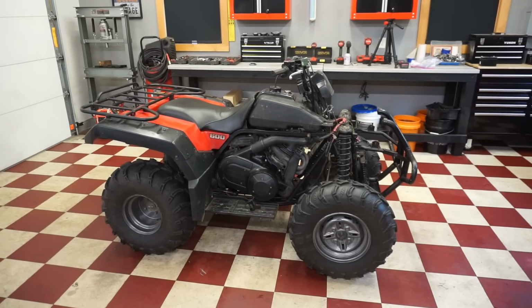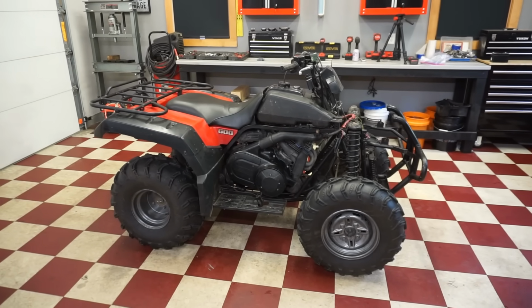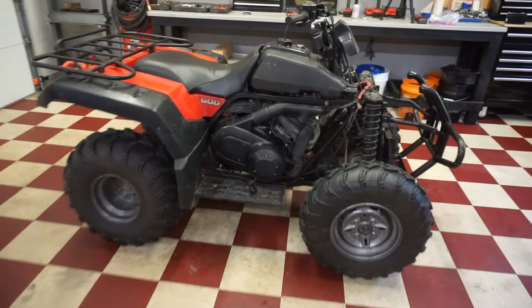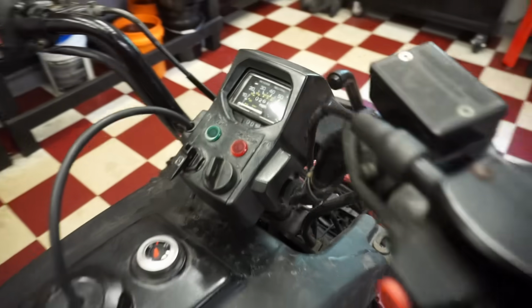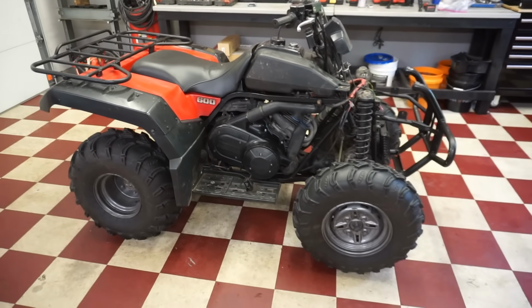That has to be the best feeling in the world. We finally got this thing to run right. It's fast and powerful the way it should be. I think we hit like 40 just on the grass there. I mean, it's fast. Oh, so it was the CDI the whole time.